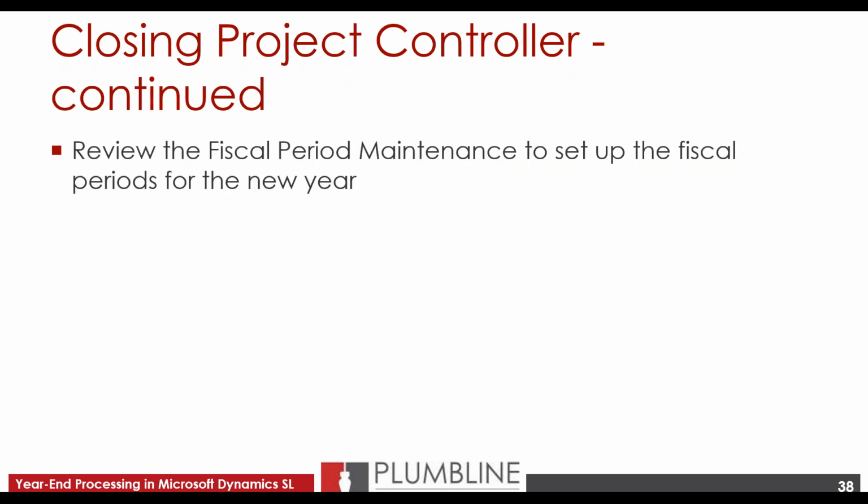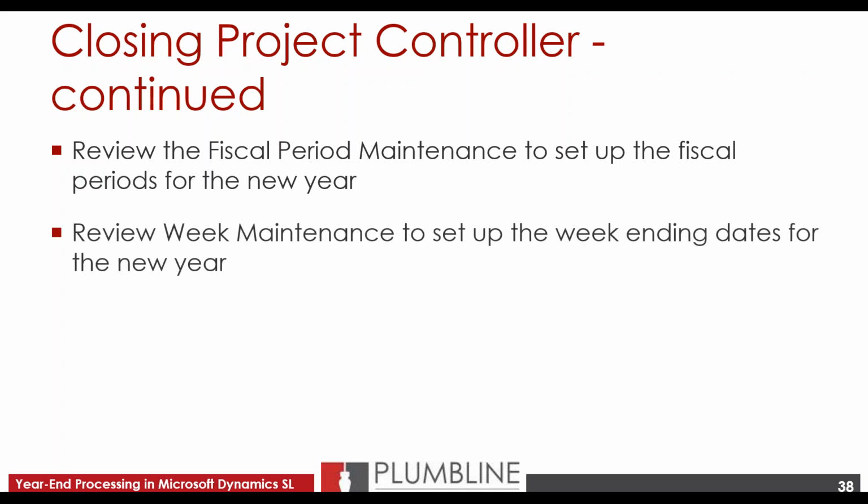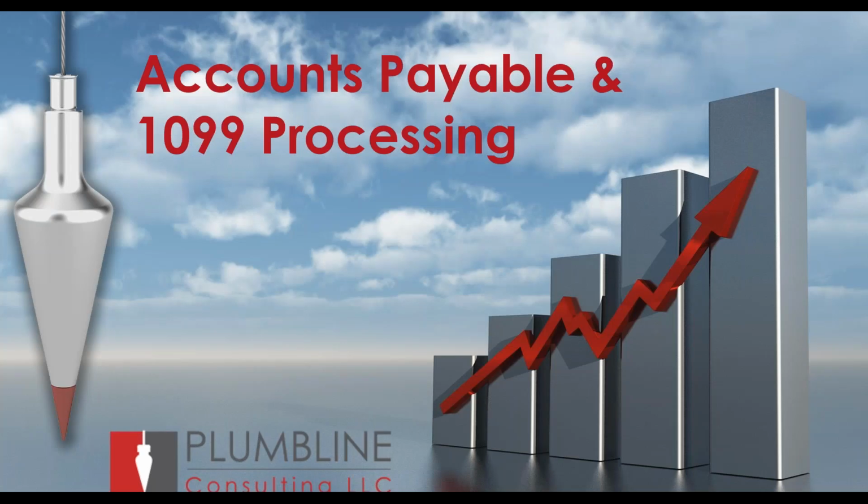In Project Controller, you want to make sure you review the fiscal period maintenance screen to set up the fiscal periods for the new year. And also in time and expense, we would review the week maintenance screen to set up the week ending dates for the new year. Moving on to accounts payable and 1099 processing.